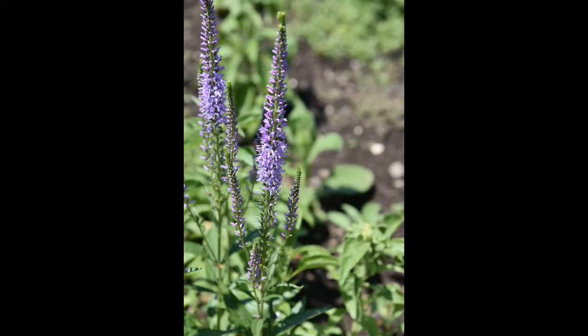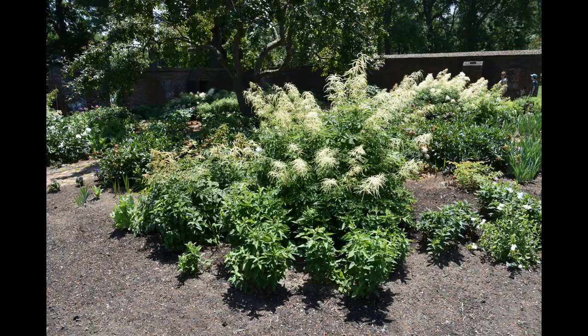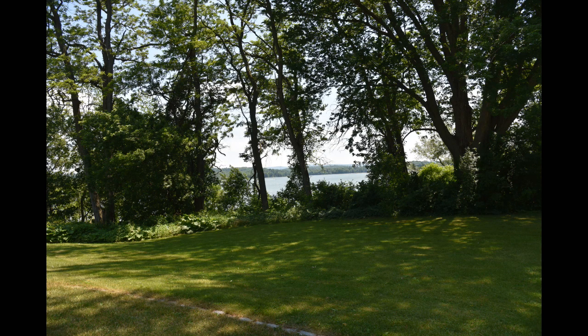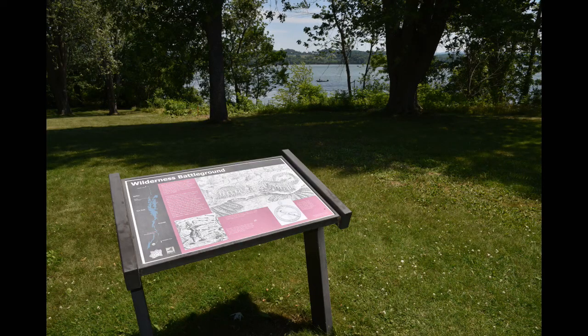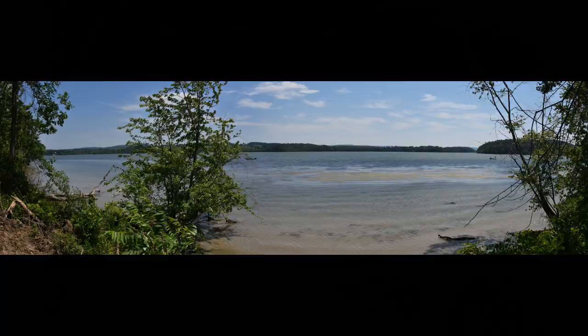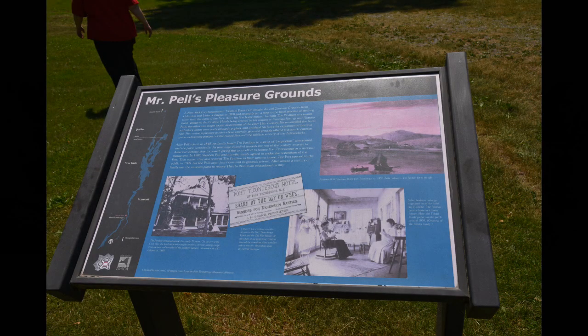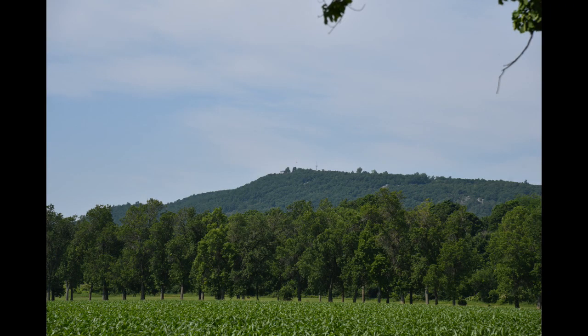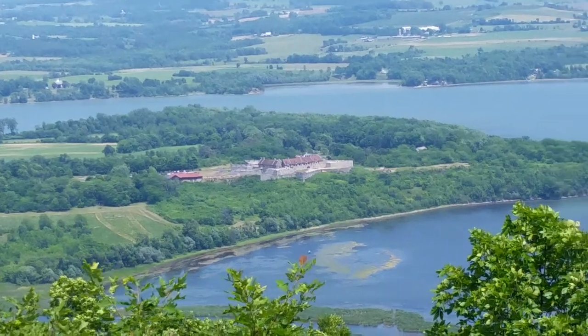Whoop, a little panorama there. I do like my panoramas. And some of the buildings that are out here, a nice view out there of the Lake Champlain. I always thought Lake Champlain and all of those lakes were kind of directly connected to the Hudson, but it turns out they're not. And then finally, Mount Defiance. There's a picture here from the ground pointing up toward it, and you can see it from Fort Ticonderoga. So let's go to the video I took up at Mount Defiance.